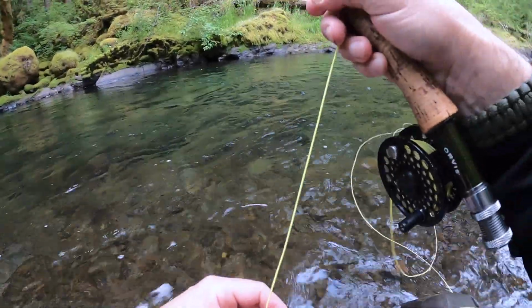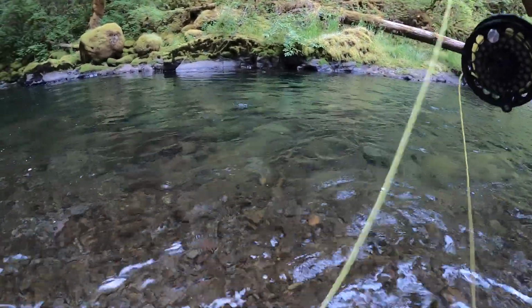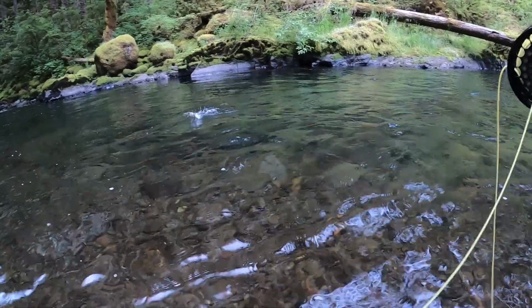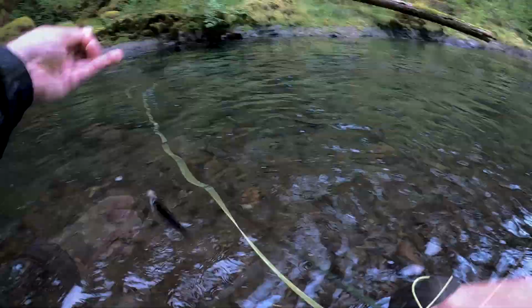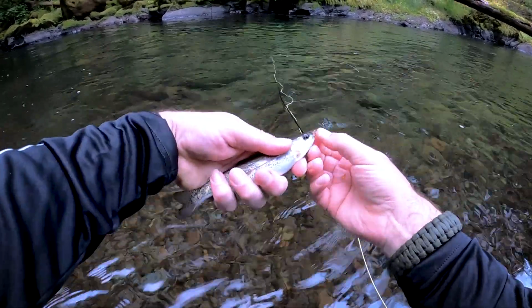All right. One last fish for the day. Finally. Nothing to write home about. Nice little conclusion to the day. Got a whole bunch of these little guys.